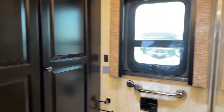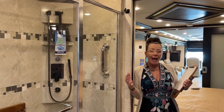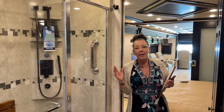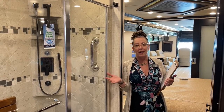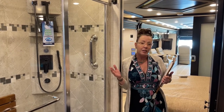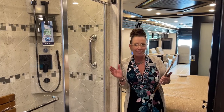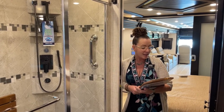Now, this is a really special unit because, in all honesty, coming in towards the close of 2022, we haven't had a lot of available inventory. So to have an available 4369 allocated to us by Newmar is such a gift that when we had the opportunity to build this coach, we just put everything on this RV.